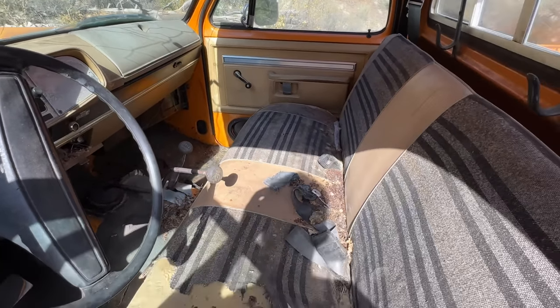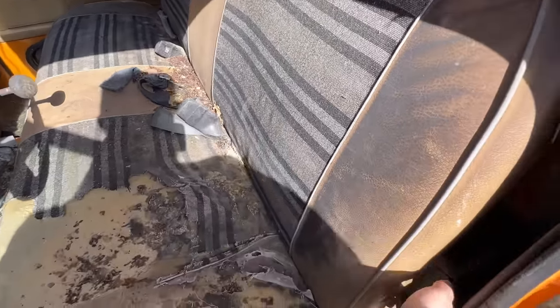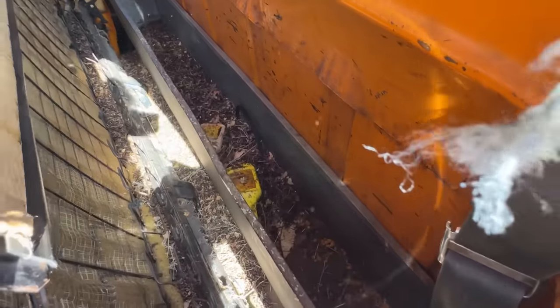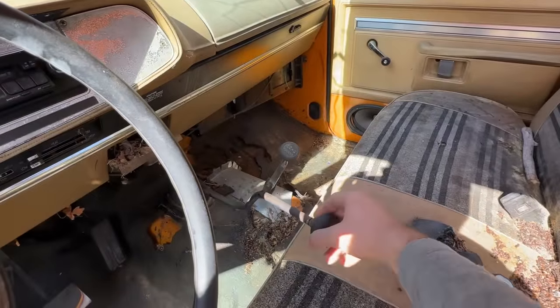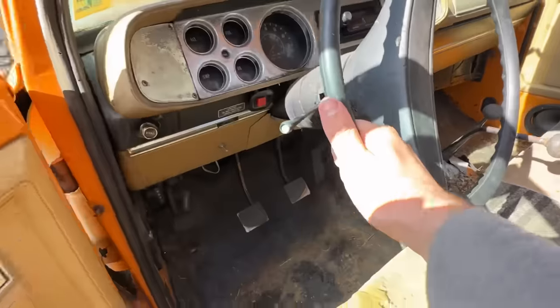Smells like rat turds really bad. Real bad. You can see it there. Oh, yeah. That's where they were living for sure. Tranny. Now it's in gear right now. I don't want to mess with it, but it seems free. Got our 4x4. Let's see here.